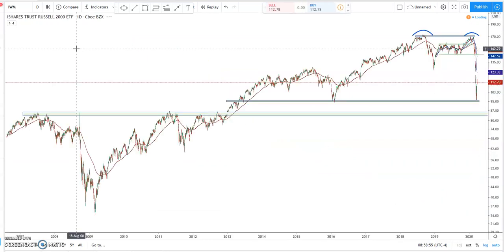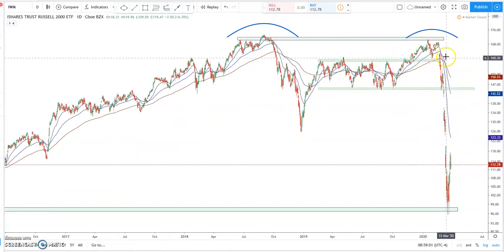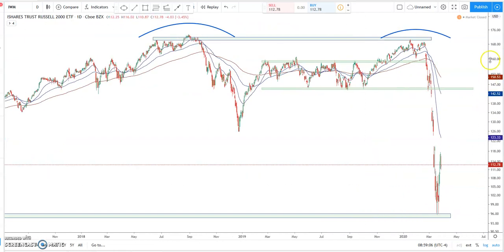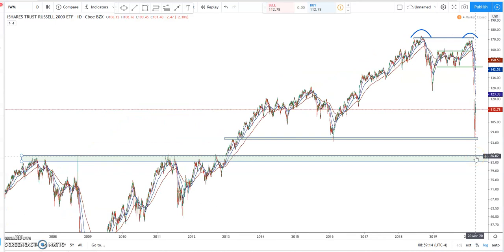IWM, the Russell, came down, tested this area, bounced up. Again, look at these moving averages. They are just screaming down. So most likely, at the very least, we are going to retest this area and probably test this area around 86 or so.